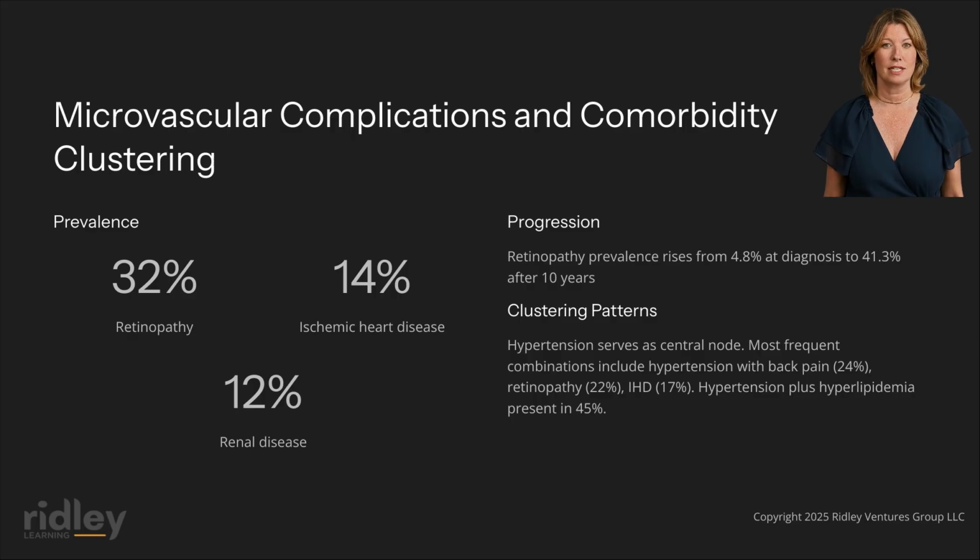Traditional diabetes-related microvascular complications, retinopathy, nephropathy, and neuropathy occur frequently but represent only part of the overall comorbidity burden. Retinopathy affects approximately 32% of individuals with type 2 diabetes, ischemic heart disease occurs in 14%, and renal disease in 12%, with prevalence increasing substantially over the disease course. Retinopathy prevalence, for example, rises from 4.8% at diagnosis to 41.3% after 10 years.